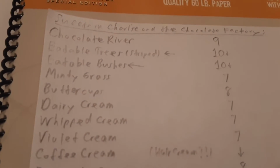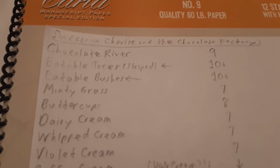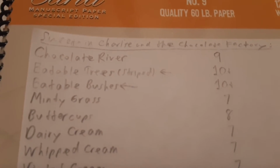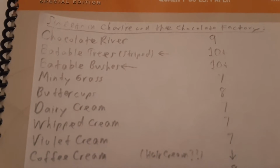So let's start with the Chocolate River. Chocolate River, of course, is chocolate. It's good stuff, but as you could probably guess, it isn't my absolute favorite kind of thing. So I gave it a 9. I don't know if you can see that very well.